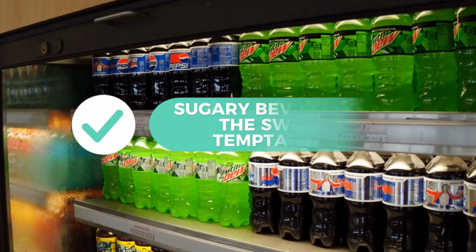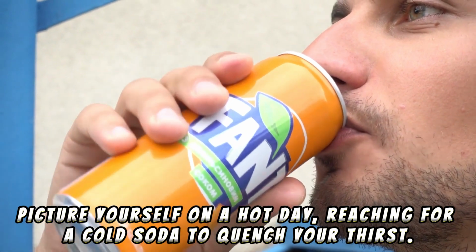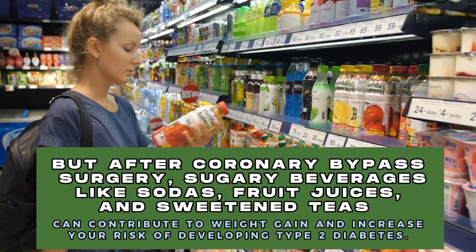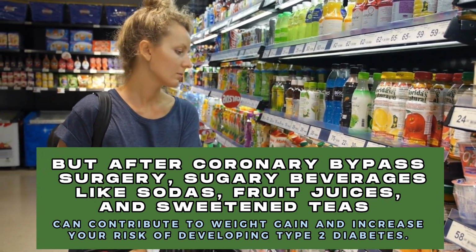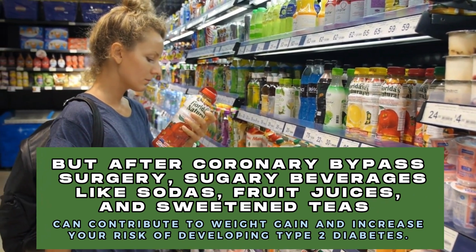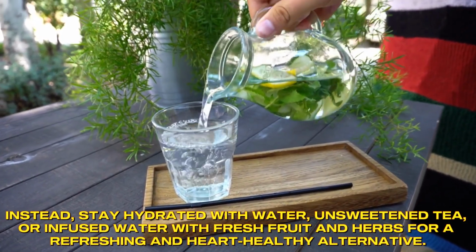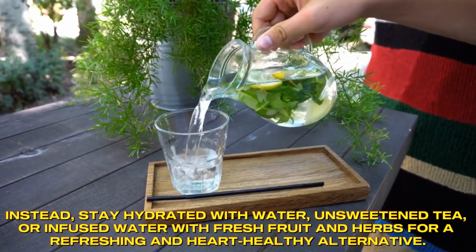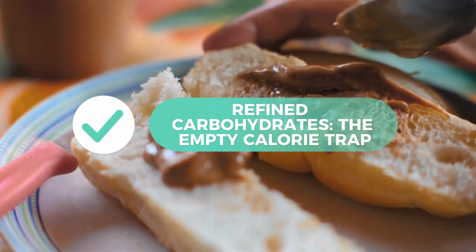4. Sugary beverages, the sweet temptation. Picture yourself on a hot day, reaching for a cold soda to quench your thirst. But after coronary bypass surgery, sugary beverages like sodas, fruit juices, and sweetened teas can contribute to weight gain and increase your risk of developing type 2 diabetes. Instead, stay hydrated with water, unsweetened tea, or infused water with fresh fruit and herbs for a refreshing and heart-healthy alternative.